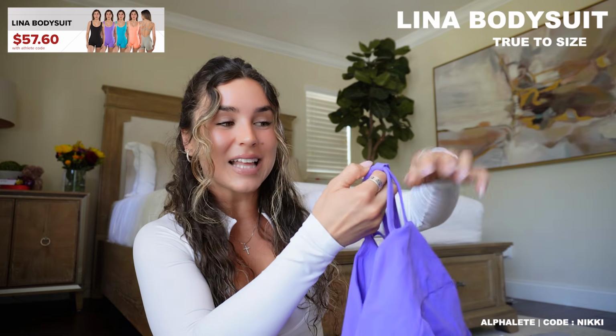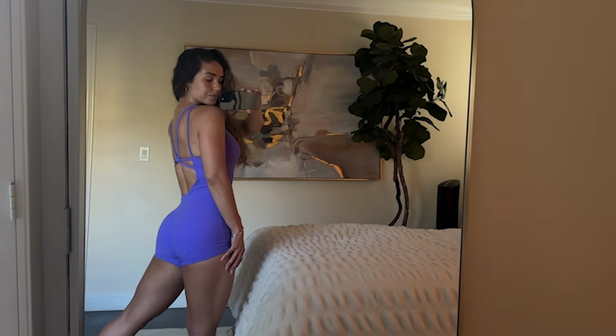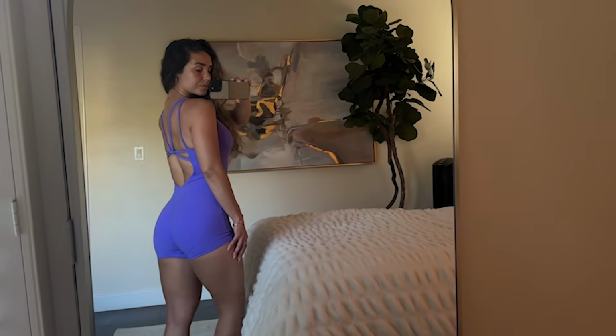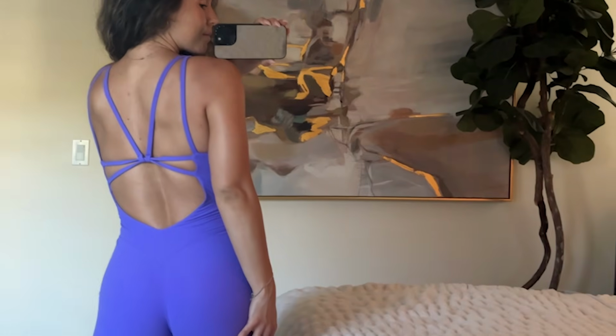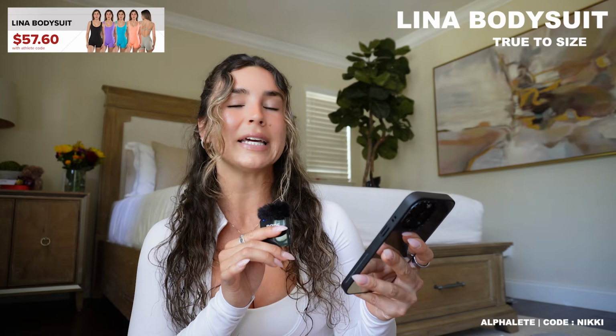And you can slide the straps in the back. It is a tight fit with a built-in bra. There's removable straps. It is suggested for an A/B cup. There's a hidden glute scrunch. It's a 5.5-inch inseam, and it's a mixture of nylon and spandex. They launched this bodysuit in black and cerulean.